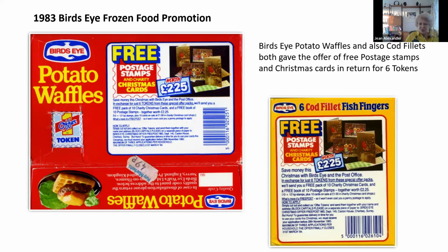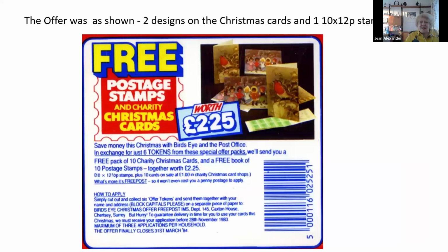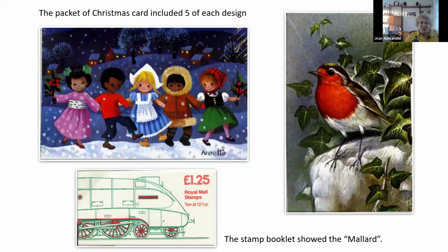And there were 2 types of Christmas cards. One was with a robin and the other was with dancers. And here we have, it shows you much clearer here, the 2 types of Christmas cards. And these were all bought at the local supermarket. And I went home and had great fun, and it encouraged my philately to send off. And here they came through, and also a booklet for £1.25 showing the mallard.